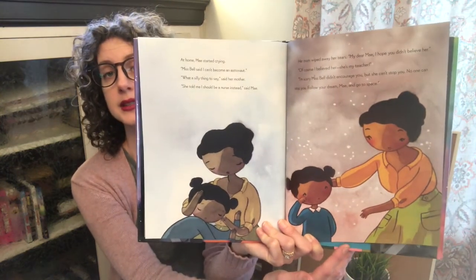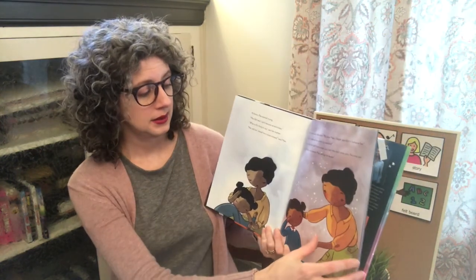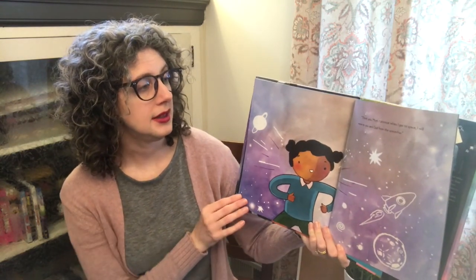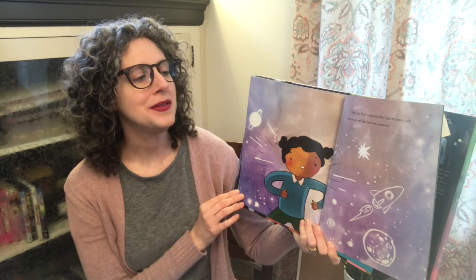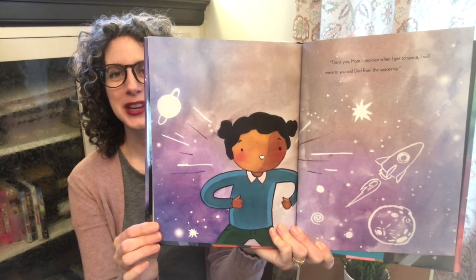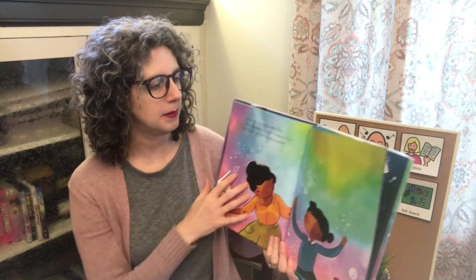So there she is. And I'm sure her mom was just as sad as Mae was to hear that her teacher said that. "Thank you, Mom. I promise when I get to space, I will wave to you and Dad from the spaceship." There we go. All the colors are back. I love it. Good job, Mom.